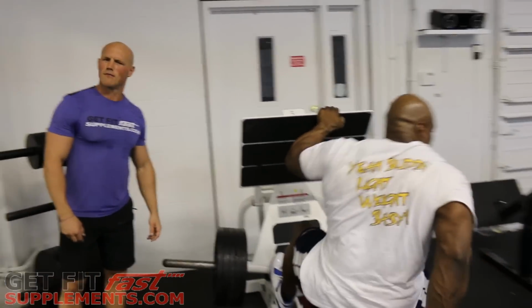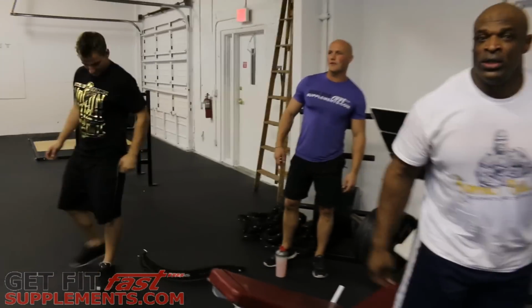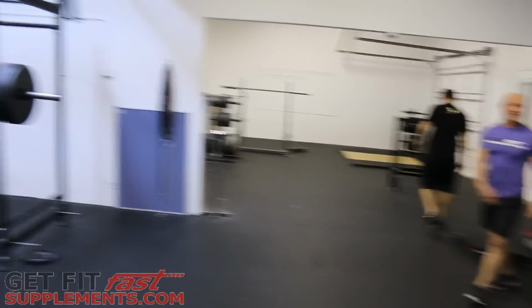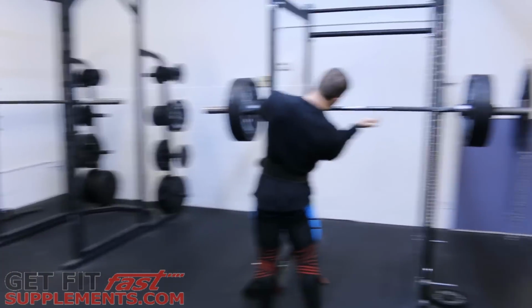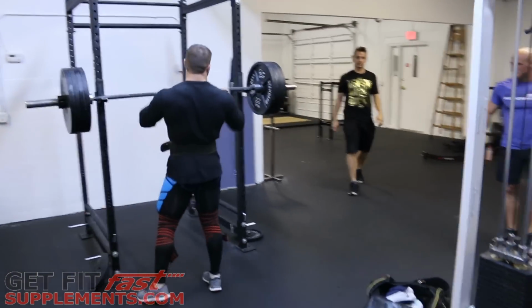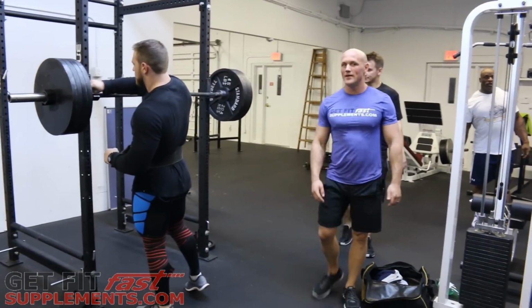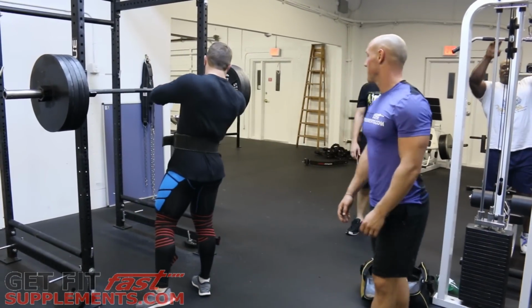Derek's getting the chalk. That's interesting. I don't think I've ever seen... Oh, he's still squatting. I was like, dang, he's getting the chalk for the leg press. That's hardcore. Let's do it. You going up to 5 after this? Not today. You know me, though.